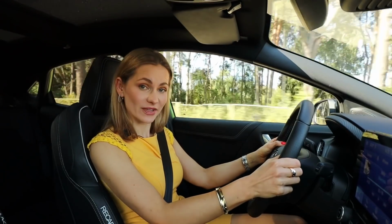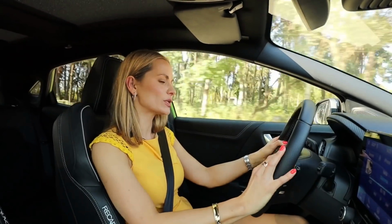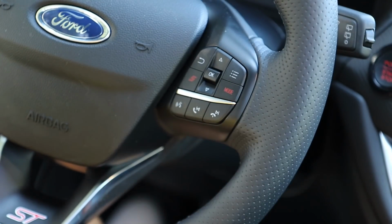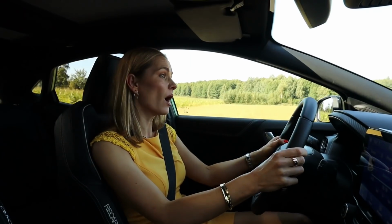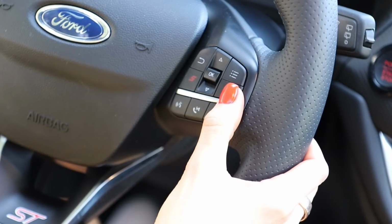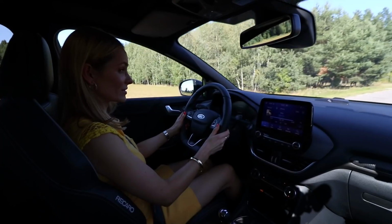So we have 4 driving modes: Eco, Normal, Sport and Race. And the change of mode is conveniently located on your steering wheel. We're going to pop you into Eco mode. No, just joking. We're going to pop you into Sport mode. And we are going to floor this thing.